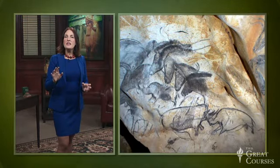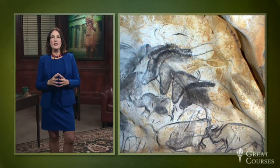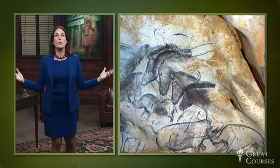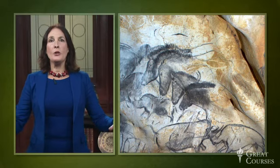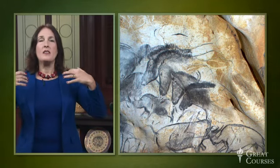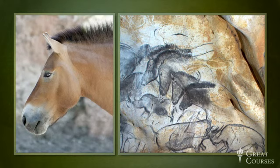Now, let's look at the horses in this panel. These are truly extraordinary. This set of horses is undoubtedly one of the masterpieces of human art. We can also learn a great deal about the artist's world from the scene. You can see that these horses belong to an entirely different species from our modern domestic horses. Why? Because they have short heads, highly arched necks, small eyes, and stiff brush-like manes. They're closest to the modern Przewalski horse, which is a descendant of these wild early horses.